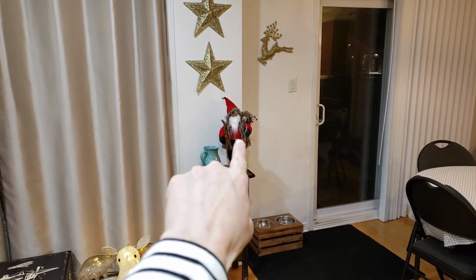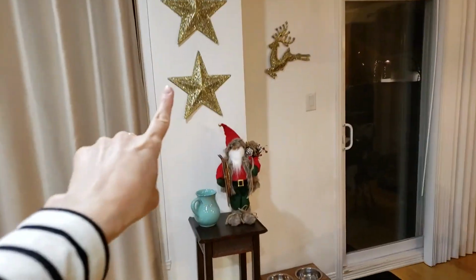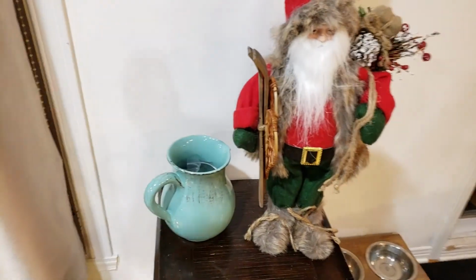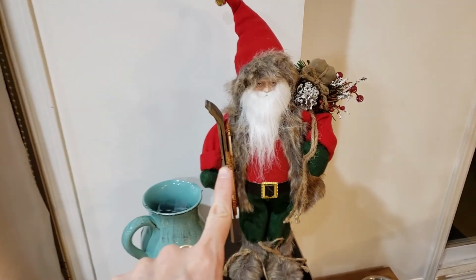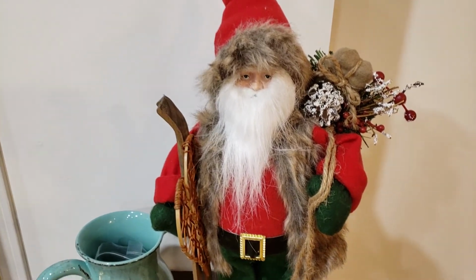And this guy, I kind of splurged for this guy. These are dollar store, which are very nice. Fairy lights, dollar store, the jar as well. I got this at HomeSense. It's the jar where we keep Lennox's foods and treats. But this Santa was more expensive. It was $22. I got it at Home Depot.